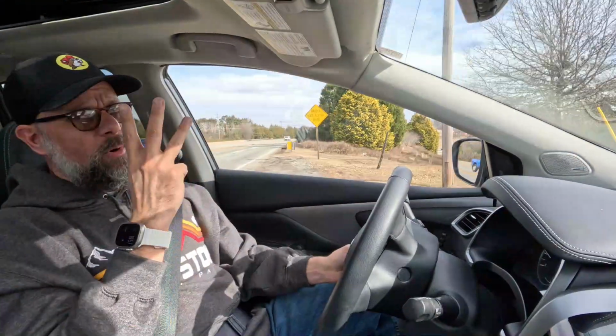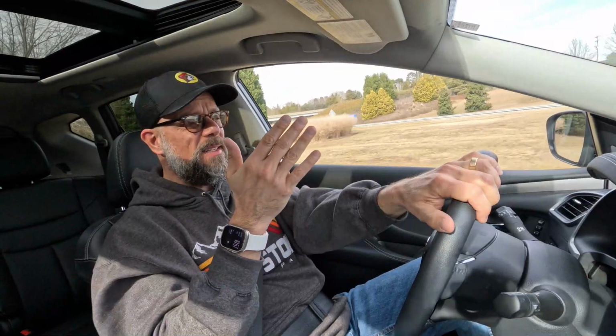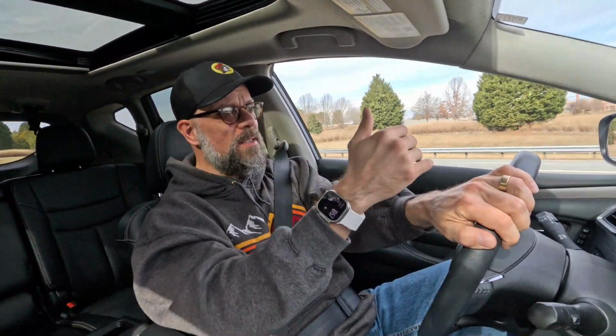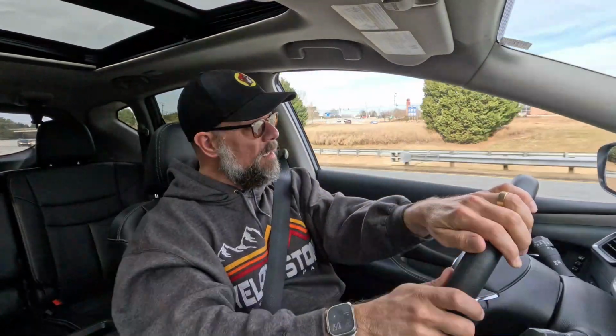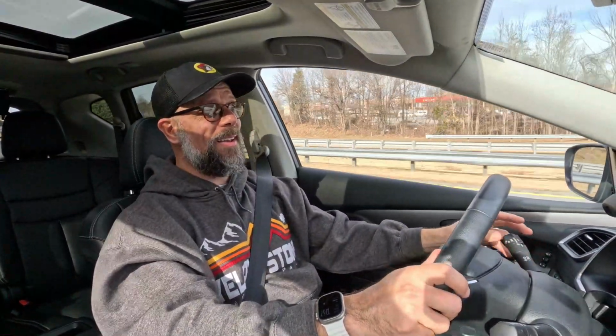So my top 3 favorite features of the 2024 Murano. Number 3, the exterior look. When a lot of manufacturers are trying to go to a real boxy look, Nissan is sticking with that sleek bullet train look, and it works. There's a lot of chrome, there's a lot of angles, but it just looks really good on the outside. It looks sophisticated and luxurious.